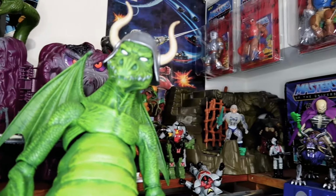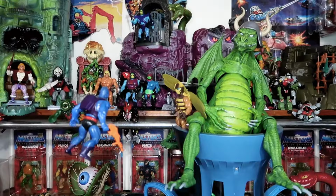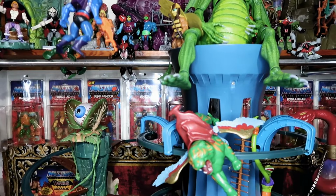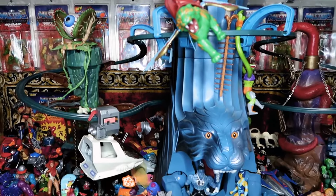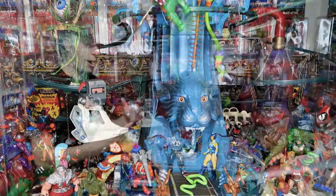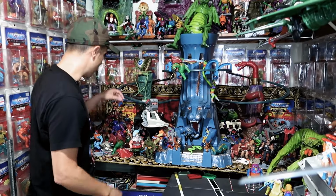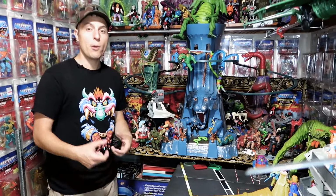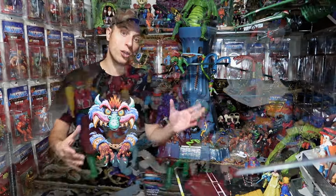I love this section the most out of my collecting nooks and crannies. As you can see behind, I have the Castle Eternia with the dark side and the good side and the battle that's raging. I've set this battle scene up many times throughout the years, and they have them perfectly battling and fighting. But I want my children, I have an 11 and a 6-year-old, to also enjoy this.